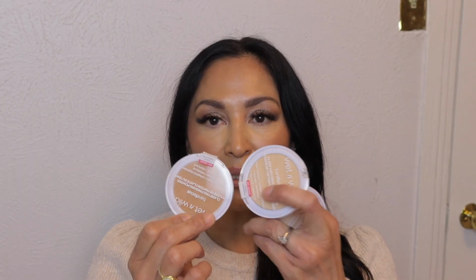So for powders, I have been using these Wet n Wild Bare Focus powders. I have all three of them: the dark, the medium, and the light. I've used the darker one for all over my face. I've used it with the light medium one to get that perfect shade. And then I like the light one just for this area here. This one does such a good job of highlighting that under eye.